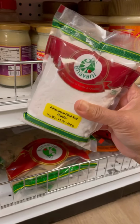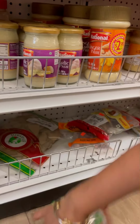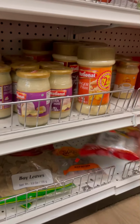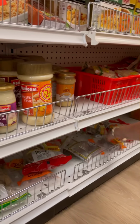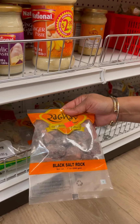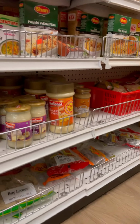Pink salt, like a Himalayan pink salt. Here we have them. Of course, the bay leaf in big packets of bay leaves. We use that for everything to put into your food. Dried radish. Lots of stuff here. Black rock salt. I don't know what they use this for, but you could put in a comment what you use it for. We have lots of food colorings.